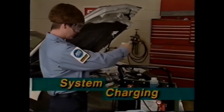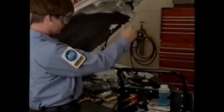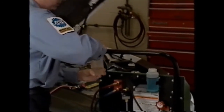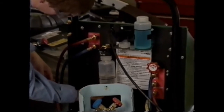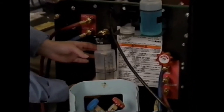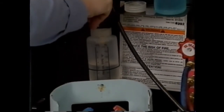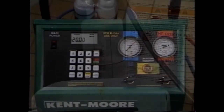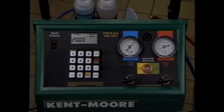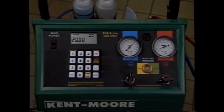Take the correct graduated bottle of lubricant and adjust the O-ring to the required oil charge level. Install the bottle on the oil injection system. Open the valve at the top of the bottle and watch the level of oil being drawn into the system. Close the valve when the required oil charge has been pulled. Next, close the low side valve. Check to make sure the high side valve is open.